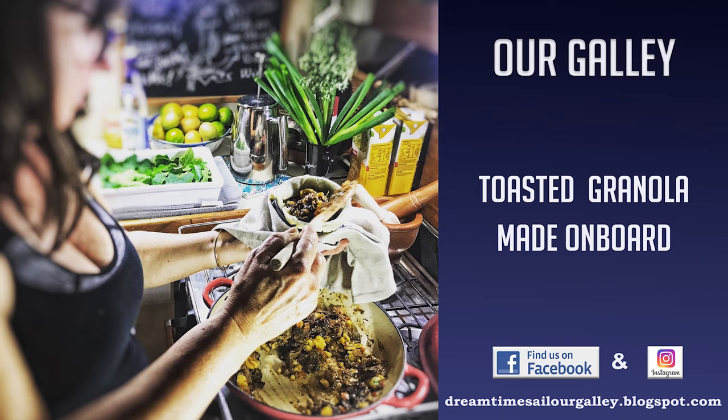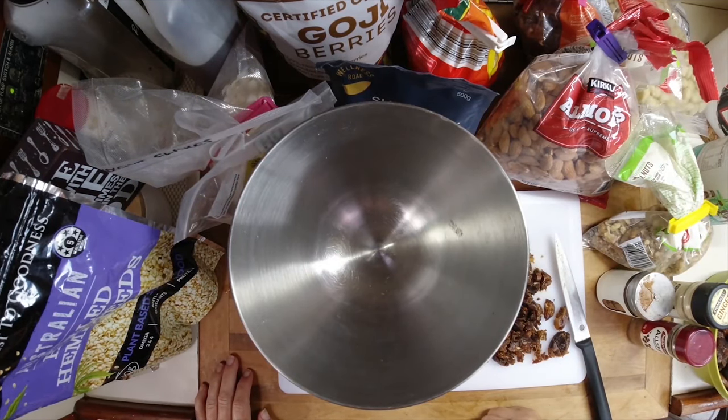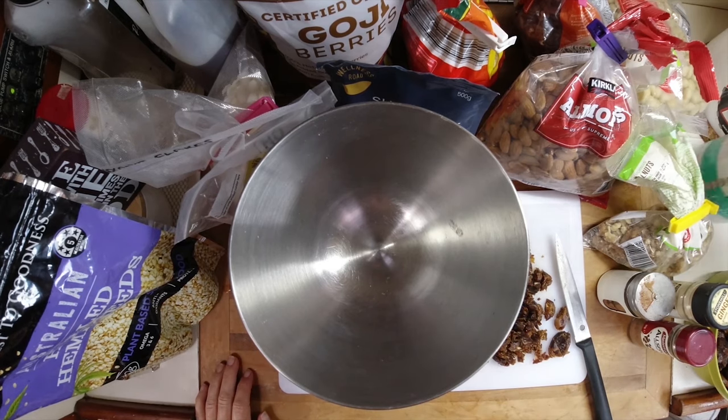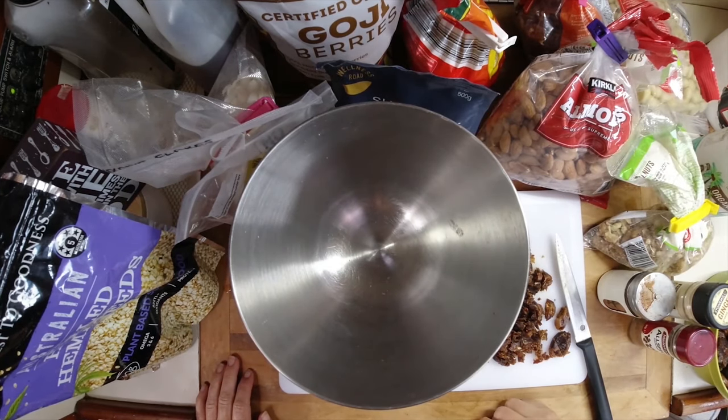We have finally run out of the homemade granola that we love to have so much for breakfast on board. And it's a really simple recipe. Look, it's really not a recipe. It's what you love, throw into a bowl, add some coconut oil, add some honey, and give it a good toast, either in your oven or in a stovetop pot.